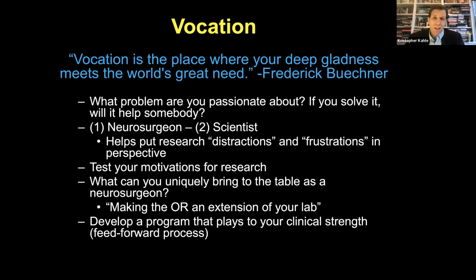Because there's trainees in the audience, before I get into the meat of the scientific talk, what I wanted to do is just deliver to you the concept of vocation, which I know you all know, but this is a particularly good quote that allowed me, at least in my own path, to think about what to focus on in my career. And this is from the Methodist preacher Frederick Buechner, who said, "Vocation is the place where your deep gladness meets the world's great need."